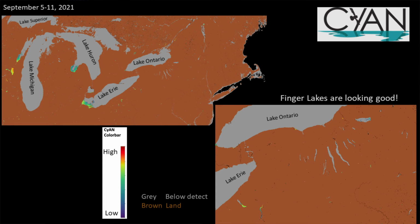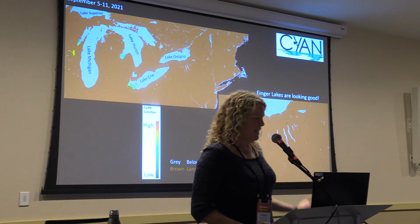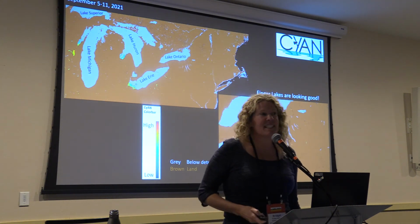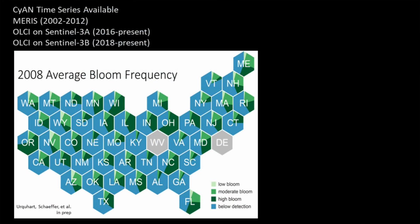And then I zoomed in here on the Finger Lakes in this area of New York, which are looking pretty good right now, according to what our satellites are seeing. So gray means that we're not getting a high level of bacteria. So this is a really cool product that's available. And you can go and interact with it and look at it and look at your lakes. I'll get into some other details, but these are the types of products that we can provide.